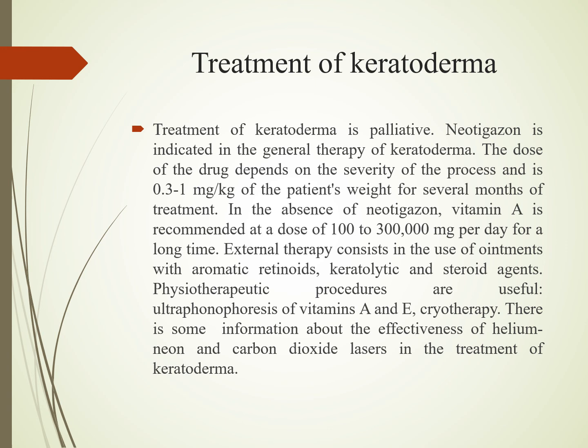External therapy consists in the use of ointments with aromatic retinoid, keratolytic, and steroid agents. Physiotherapeutic procedures are useful: ultraphonophoresis of vitamin A and cryotherapy. There is some information about the effectiveness of helium-neon and carbon dioxide lasers in the treatment of keratoderma.